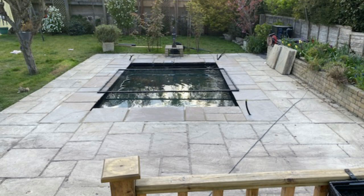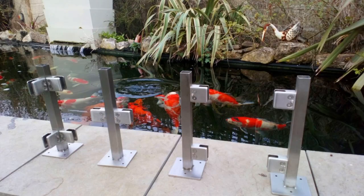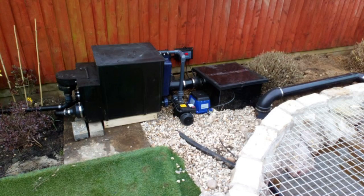As well as koi and dry goods, they are able to provide a full pond building and design service from budget to very high end. As well as this, they provide servicing, maintenance and cleaning and complete pond health checks. So let's go on over and let's have a look at Howie Koi.